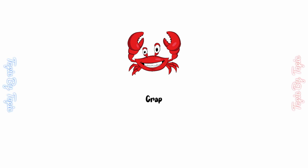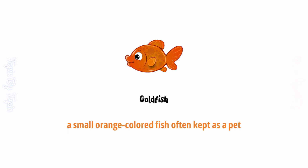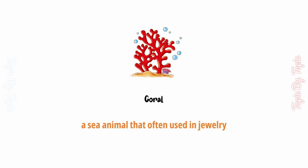Crab. A sea animal with 5 pair of legs. Goldfish. A small orange-colored fish often kept as a pet. Coral. A sea animal that is often used in jewelry.